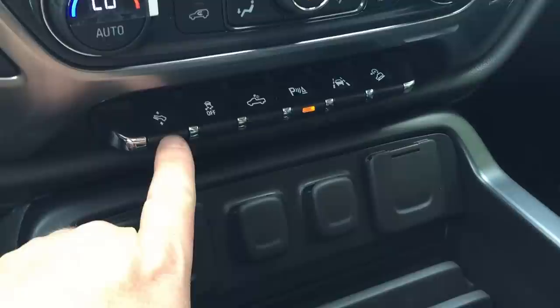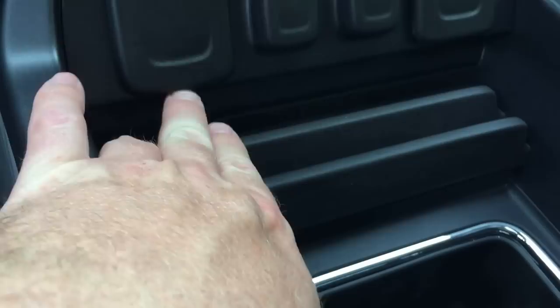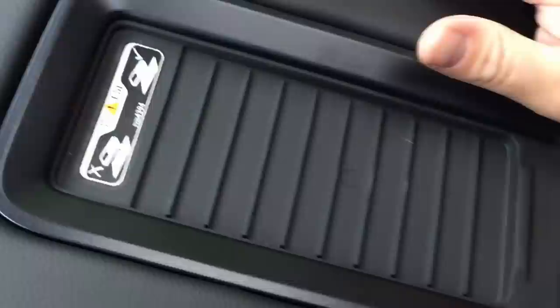Traction and stability control, lighting for the bed of the truck, your ultrasonic park assist sensors, lane keep assist, and hill descent. USB ports there, power, power, more power. Pretty nice. A lot of storage, cup holders. Power mat right here, just place your smartphone down and it will charge while you're driving. You do not even have to plug it in.